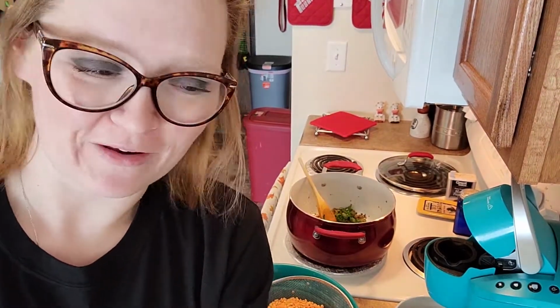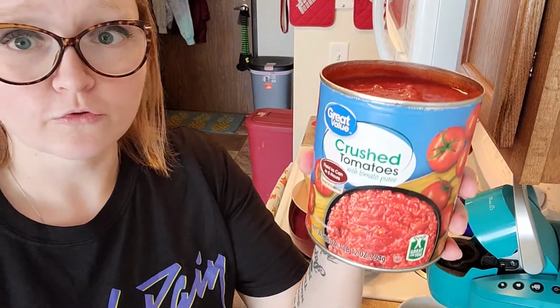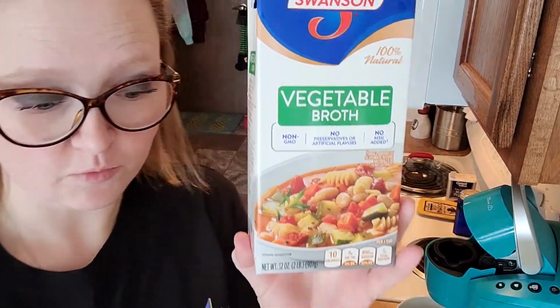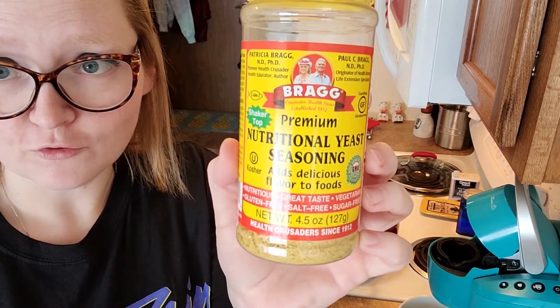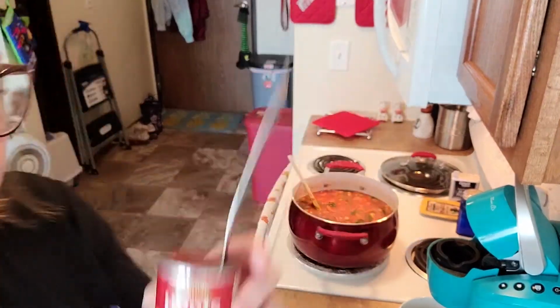Okay guys, it's time to do a dump of the rest of our ingredients. You want to get your 1.5 cups of dried lentils. We rinsed and strained them. You want to do 28 ounces of crushed tomatoes. You want to do 6 cups of vegetable broth. Okay, time to add the carrots and some frozen corn. 2 tablespoons of nutritional yeast, 2 tablespoons of flaxseed, and tomato paste.